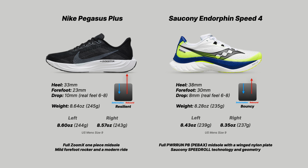Another thing that's really interesting about these two shoes is they're actually both Pebax foam. Pebax is the brand name from Arkema of the Peba foam that both Nike and Saucony use, though they're using slightly different variations of it. Saucony is actually using a beaded version of Pebax foam, which is something that they put in the original Endorphin series way back when to increase durability. And it is a more durable foam, but you do sacrifice a little of the pop and bounce in the shoe. Though looking at the ride characteristics of these shoes, I would call the Pegasus Plus very resilient.